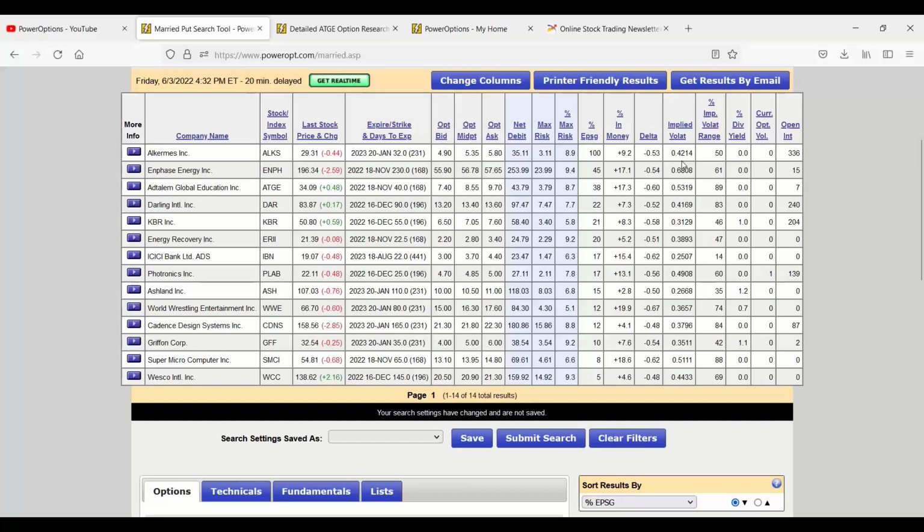But a lot of the questions that you ask, maybe what theta do you look for in your married put preferred structure? What delta, what implied volatility? We're not looking for those, but because of the proper structure and the types of stocks we're looking for, you're already filtering by delta, and you're going to see a very good range of implied volatility. And this leads me to another point.